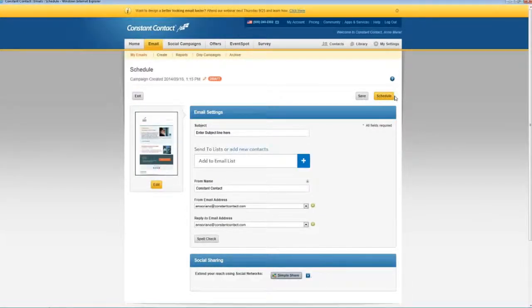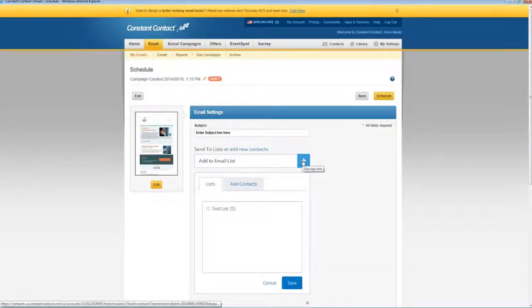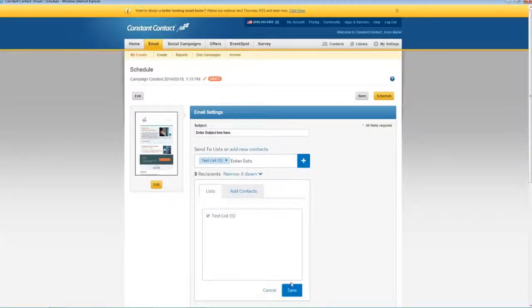So scheduling the email to go, I would say continue, which will then take me to the schedule option. Before, of course, we can schedule, we want to decide what list we want to send to. I will click the plus sign. I know I have a test list in here with 5 email addresses. I will select it and say save.